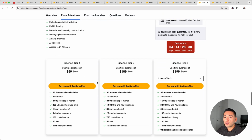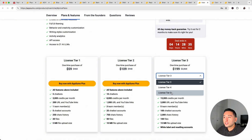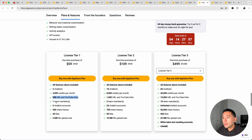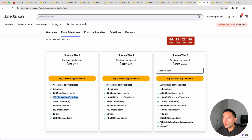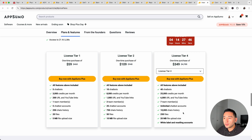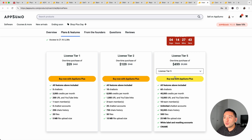Now this deal starts at $59 and it goes up to tier 5 at $499. Now the limits are okay. So if you are a solopreneur or a small business, I think tier 1 would be just fine. It gives you 5 chatbots. You have 1 team member, 5 chatbot accounts. So it's okay. And I think the URL and YouTube links limits are fine. But if you get tier 5, it'll unlock white label and reselling accounts, and there is also CNAME. Now let's check tier 4. Okay, with tier 4, you do get white label and reselling accounts. But if you want CNAME, you do need tier 5.